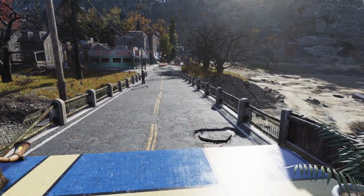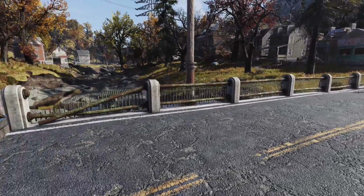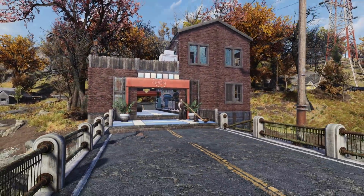So all in all, a very nice, really unique location to be building as well. It's somewhere that you just wouldn't think of, or most people just wouldn't think of, which is quite cool. I like it a lot. Simple structure, but with really good decoration.